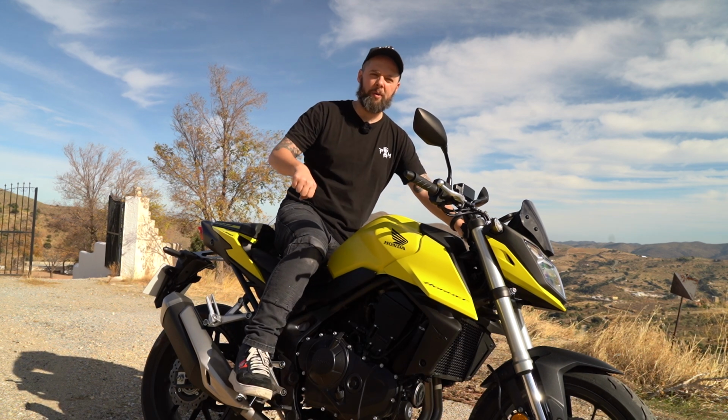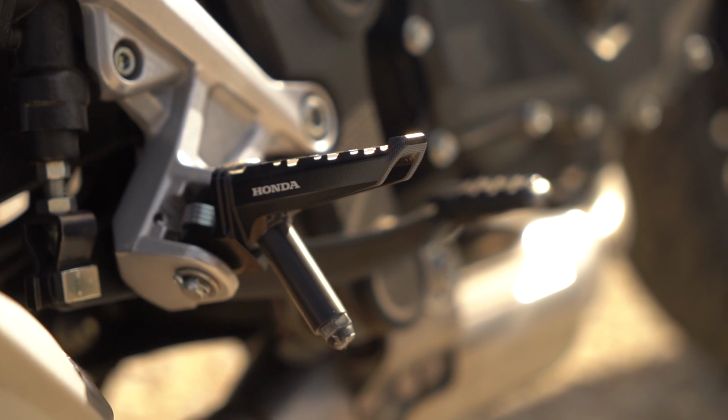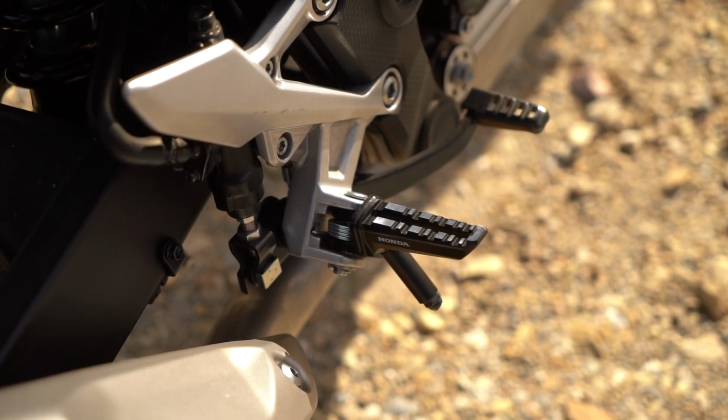It's up and back a little bit, and you don't feel the pegs touching down even on some of these quite tight bends, but still it's not super aggressive where your knee angle is totally closed up.